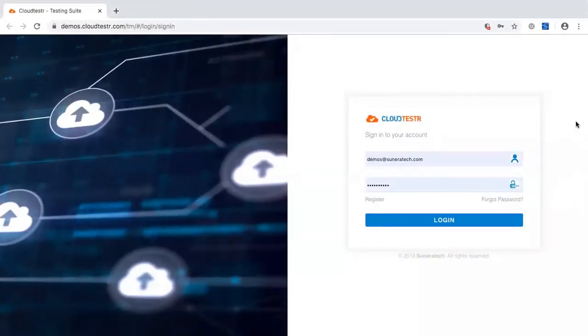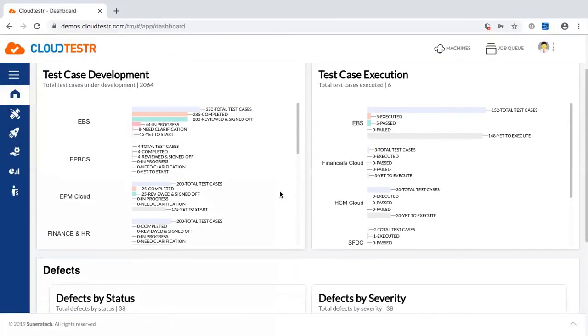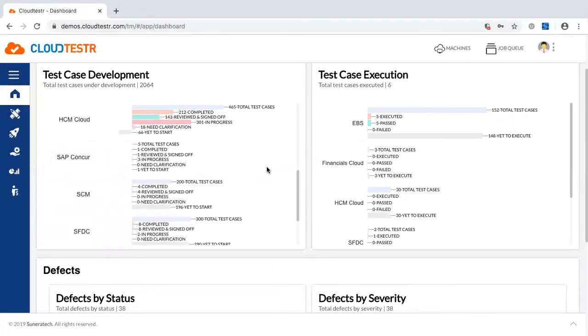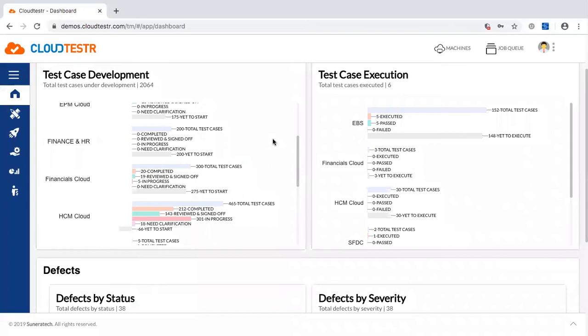So this is the login screen that you would get. Again, every customer will get access to the platform where you can log in in real time. It is hosted on the cloud, so you'll be able to log in and take a look at the dashboard. The dashboard is going to be set up for you based on the applications that you have. You can see the test case development status: how many test cases have been planned to be automated, how many have been completed, signed off, or still need to be executed.